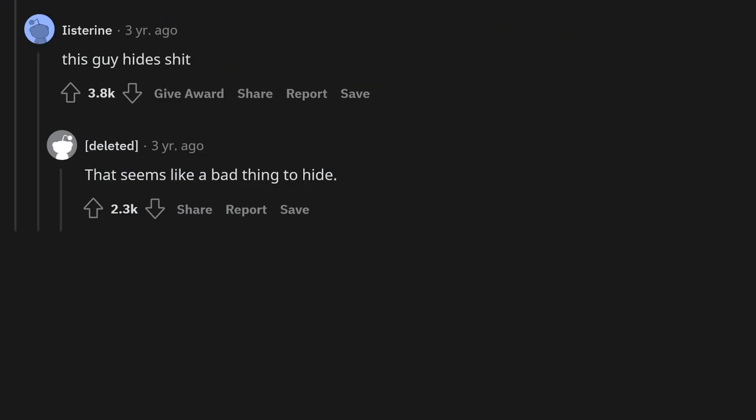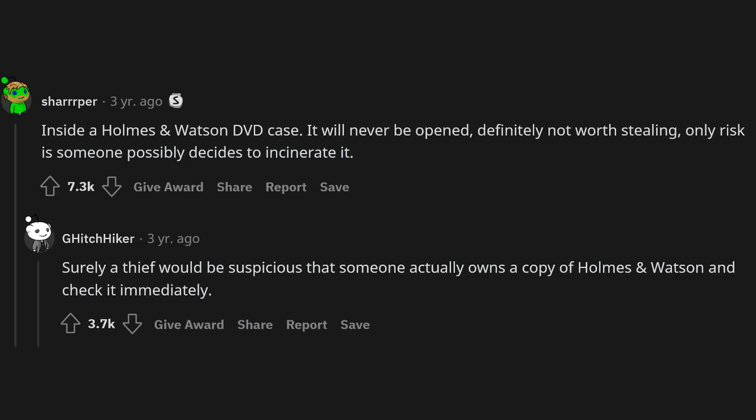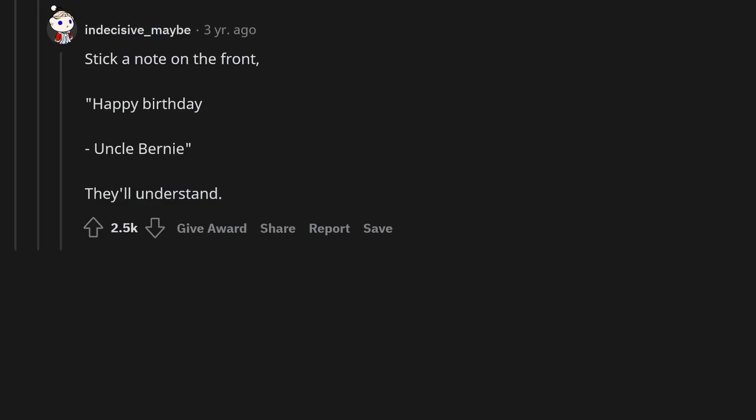This guy hides shit. That seems like a bad thing to hide. Inside a Holmes & Watson DVD case. It will never be opened. Definitely not worth stealing. Only risk is someone possibly decides to incinerate it. Surely a thief would be suspicious that someone actually owns a copy of Holmes & Watson and check it immediately. Stick a note on the front: Happy birthday Uncle Bernie, they'll understand.